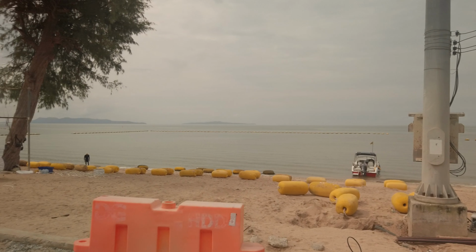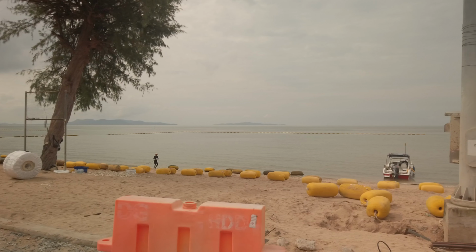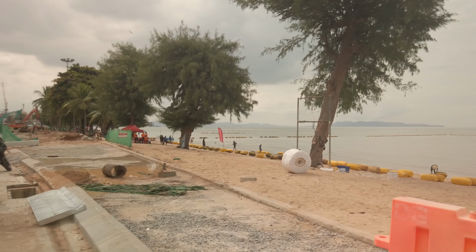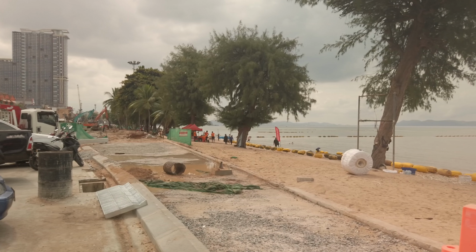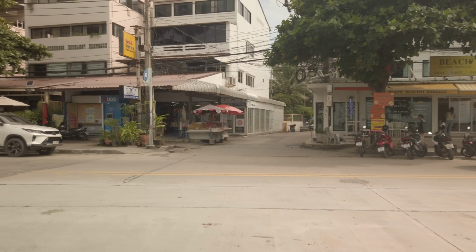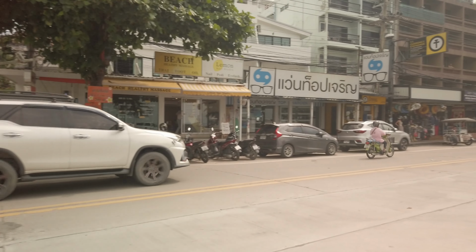And it looks like they're, I don't know if that's marking off a swimming area or could be, but there's several. I'm not sure. Redoing the ropes, it looks like. Yeah, maybe. Okay, cool. It's nice to see. Take a walk.